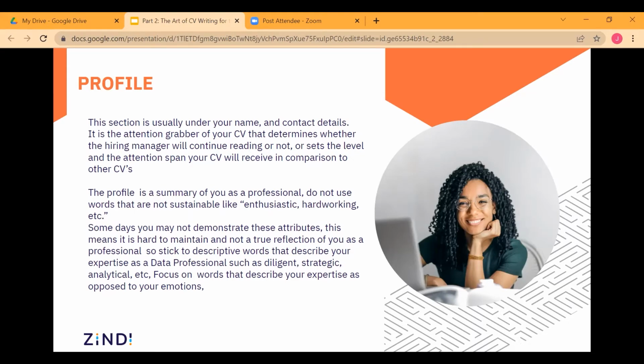As a data scientist or in a data space, we need to be using words that reflect the kind of attributes that are needed in the role. So: I am an analytical thinker. I am diligent. I have a very structured thought process. So use descriptive words that are required of a data professional to describe yourself. I'm very strategic. I'm very diligent. Those are the kind of words you should use, because that is what represents you as a professional. Hardworking and enthusiastic are very vague, and they're not true to our actual expertise. They just describe us, but that's not what they're looking for. They want to know, how do you think? What is your expertise? And this should be summarized in a profile.